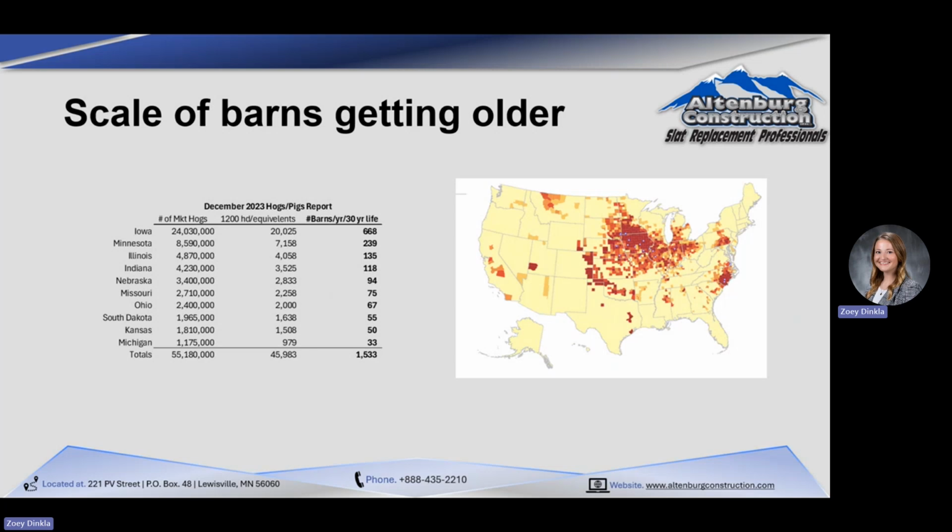And so those barns that we built back in 1990 turned 35 years old this year. And so every year there's another 668 barns in Iowa we add. So total there is 1,533 barns, just under 46,000 across the pig belt, if you will, that are getting older every day.